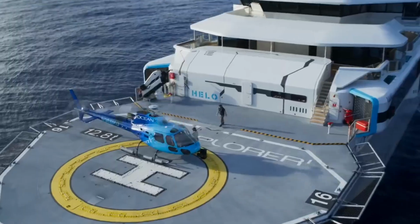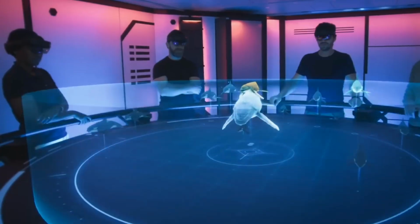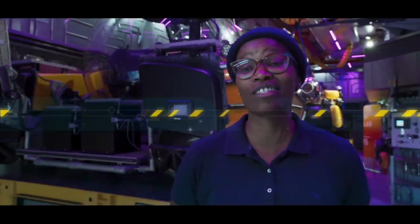Welcome to the Ocean Explorer. The ship is incredible. It feels like living in a science fiction movie. What we're doing here is really pushing the boundaries.